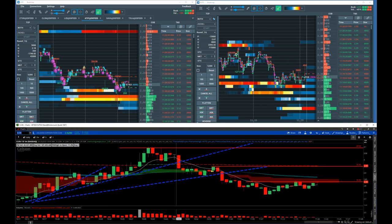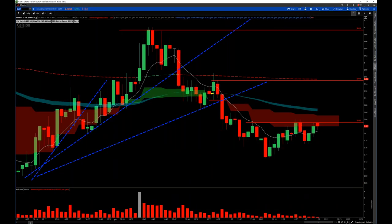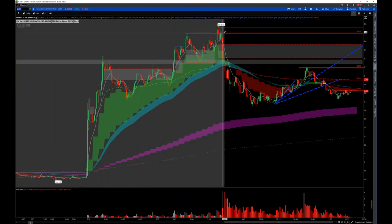CLSN, the same thing, right? So we shorted over here, 348. Seems today always this 48. Then it came down. This is my first target. And then it started rejecting over here, lower high.